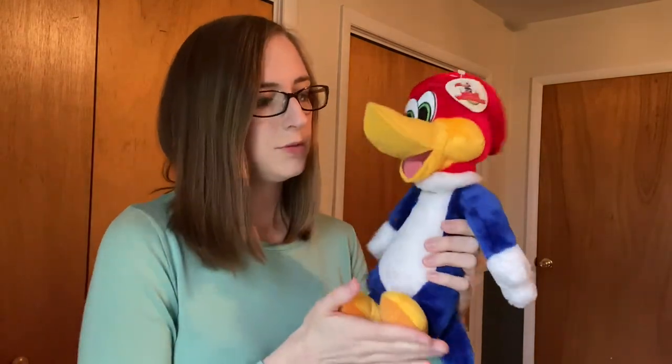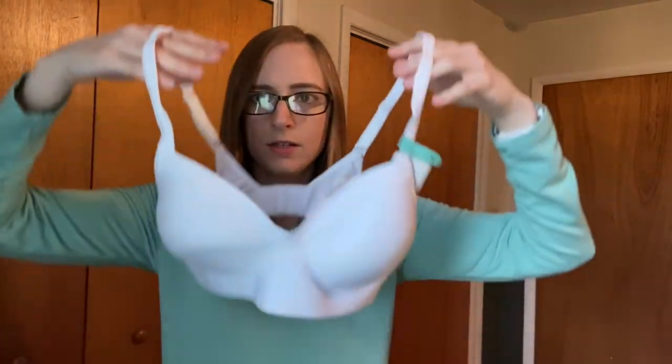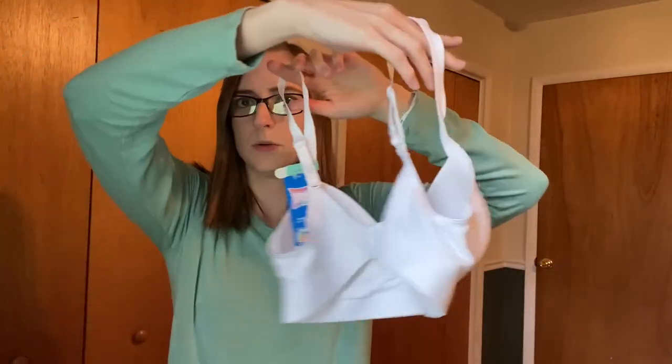So Woody Woodpecker plush. Last group of items are bras. So we actually have 4 bras. And since I typically flat lay bras, that's why. But most of these won't bring a whole lot of money. It's hard to hold these up. So this is just a plain white bra, and it says it's a size small.